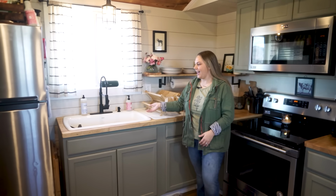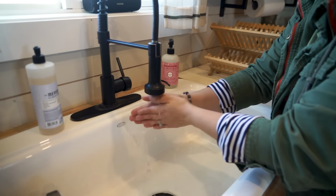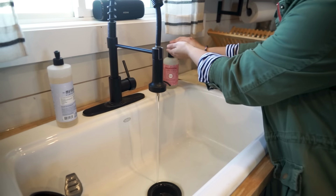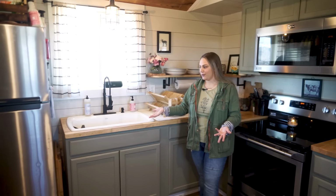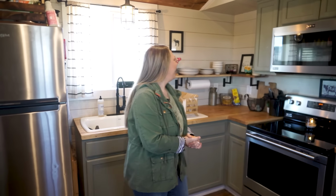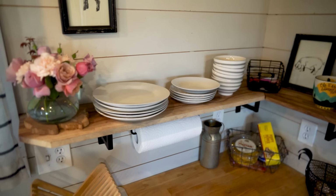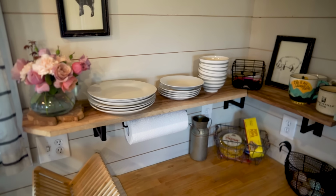And over here we have a full-size sink. We knew we weren't gonna have a dishwasher in here, so we wanted a bigger sink. We give our youngest one a bath in here sometimes, so it washes dishes, washes booty, so that works too. And we actually put this shelf up. It's custom made as well, so that's where our plates go.